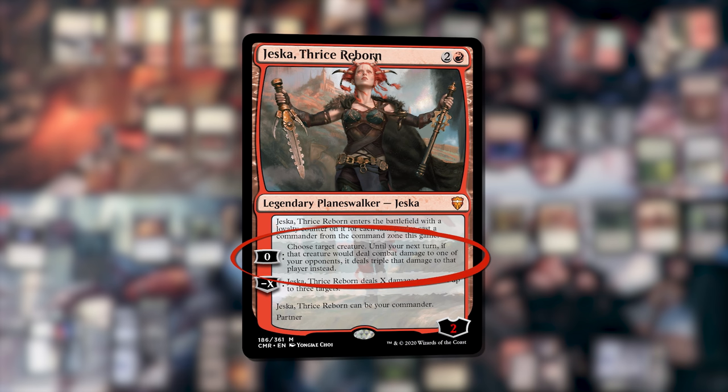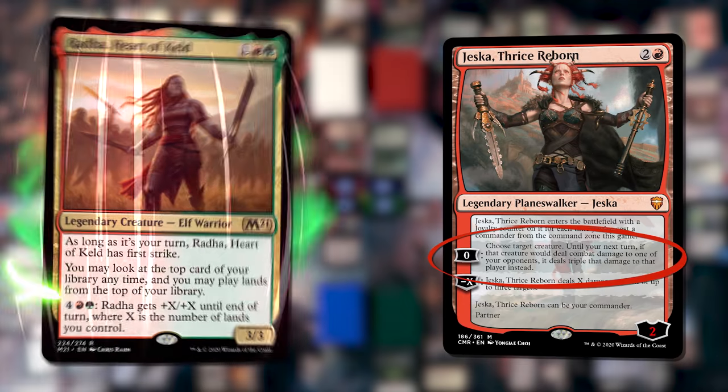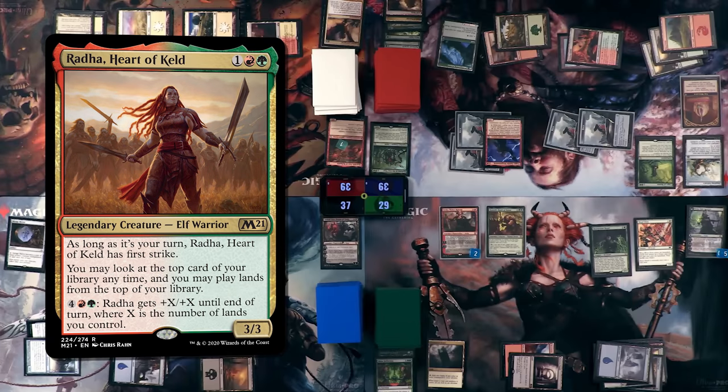I definitely don't want Rada to hit me this turn. Unfortunately, I've kind of made myself the target for some reason. So I will use her zero ability to target Rada, Heart of Keld, to give her triple damage. Well, that's bad. Uh-oh. Go to combat.